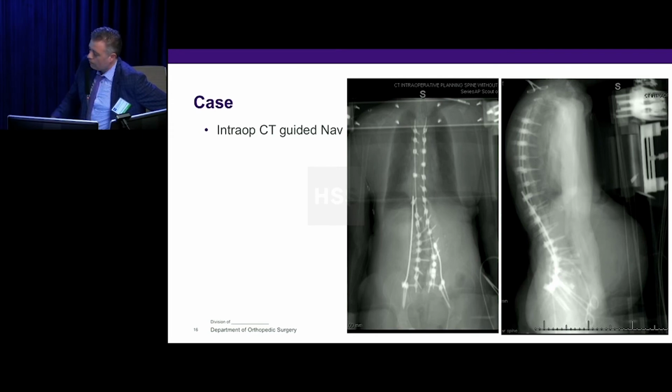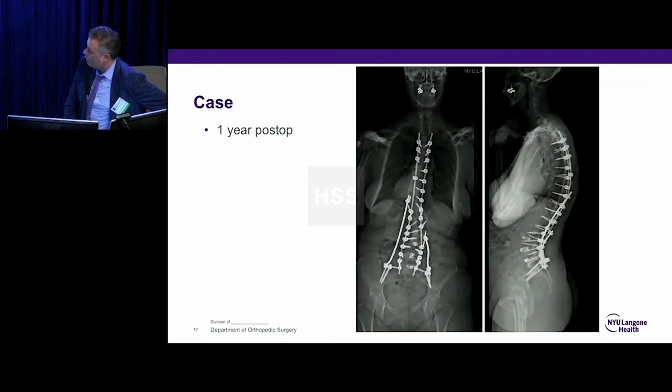And then also for the deformity correction, you can run a scan like this at the end of the case and really find out if you've actually met your sagittal alignment goals and measure the parameters that you think are the most important. So I think in some cases these are very effective, but there is a trade-off of time, and I think overall I'm much faster when I'm not utilizing navigation in deformities. You can see her 1-year post-op. She does have a leg length discrepancy with the shoe lift. She's nice and straight.